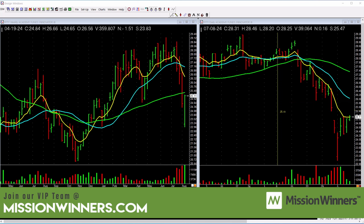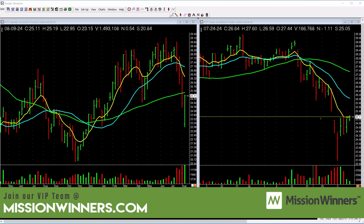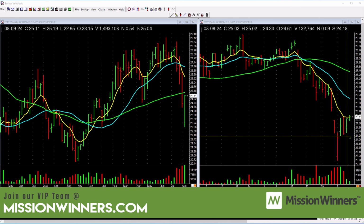IBD 50, weekly on the left, daily on the right, and look at how it closed on the weekly, right near the highs, on a slight pickup in volume. Basing right here, it's showing that maybe, I'm not saying for sure, nobody knows the future, but this may be the start of a lift. We'll watch and see. Now here's the slight negative on the daily.